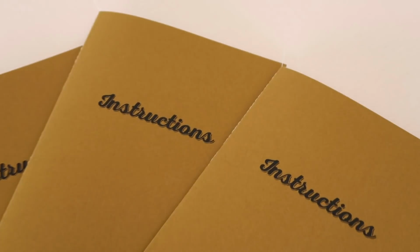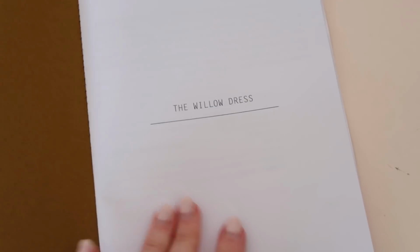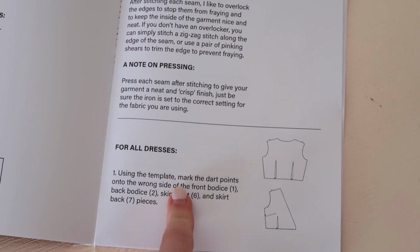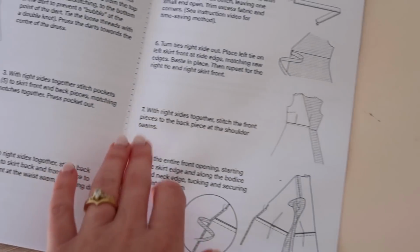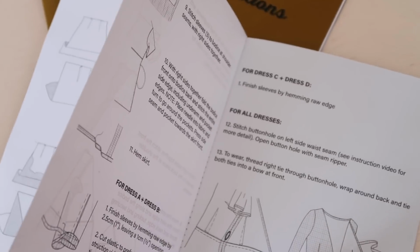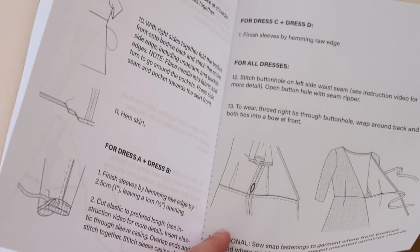Okay, so I've made the first 3. So you open it up and it says the Willow Dress. The first page has just a little bit of information about the pattern, and then the instructions start and they continue on until the next page, and then the next page. As you can see, there's not that many instructions because I like to keep my sewing patterns as simple as possible. And then the last page is just a page of any notes you might like to take. So now I'm just going to work through that massive pile of instructions, which hopefully won't take too long, and then I can start actually packaging up the patterns.